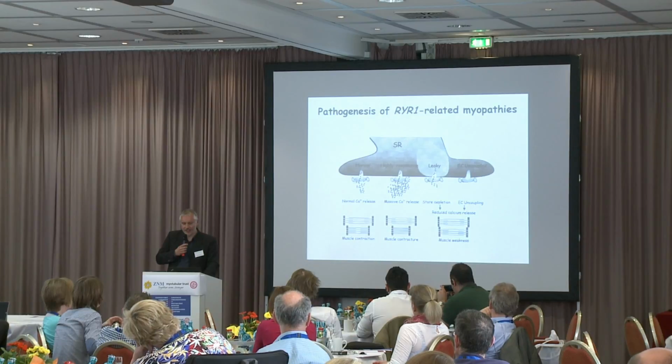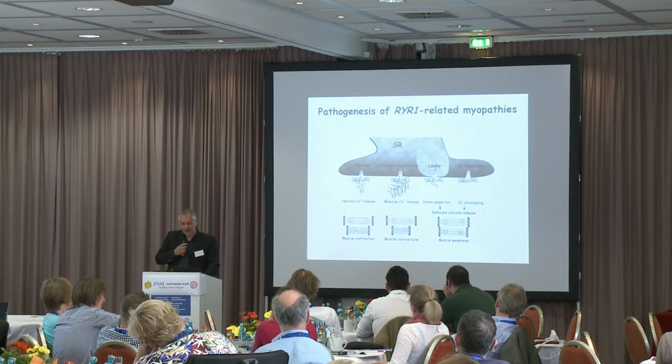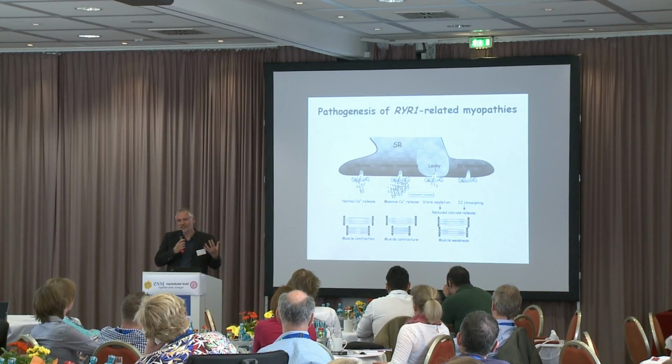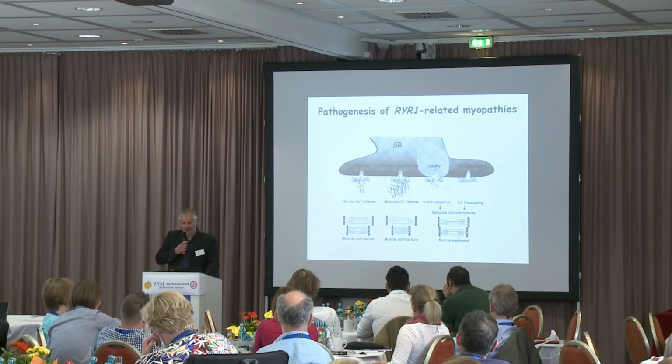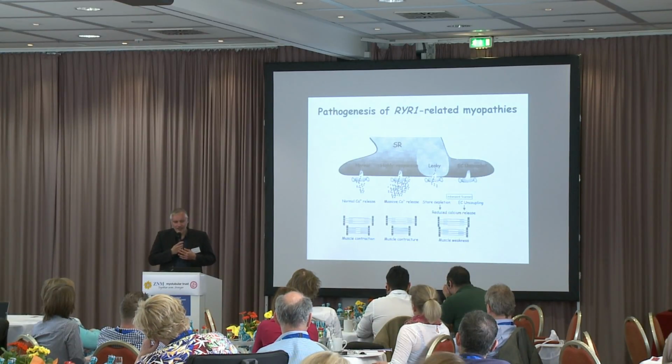In a very simplified form here, usually if there's an electrical impulse going to a muscle fiber, you'll have the normal release of calcium, based on which the muscle is contracting. Now, if you've got a change in the gene which causes malignant hyperthermia, you will have a massive release of calcium. So you've got an increase of the contraction of muscle, which leads to a collapse. In centronuclear myopathy, based on mistakes of this gene, there's not enough calcium being released.